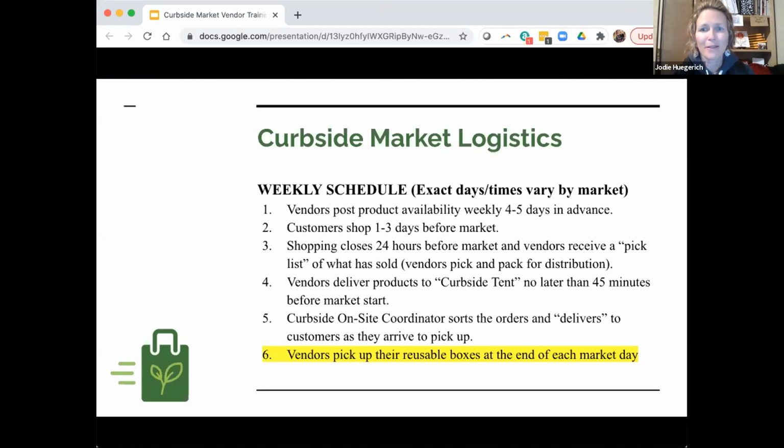And when you're dropping off your products to our tent, you want to make sure that it is in something that you can pick up at the end of the day. So it doesn't matter so much to us as long as it's a nice, clean container that you brought your products in. So it could be a plastic tote that you pick up at the end of market. It could be a cardboard box, a clean box that you're reusing, and that's fine. We just want to make sure that you pick up those boxes at the end of market.